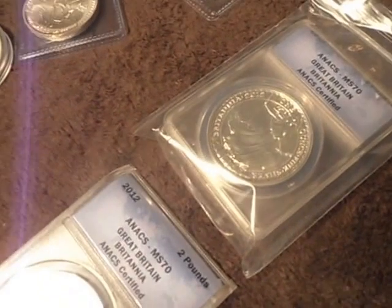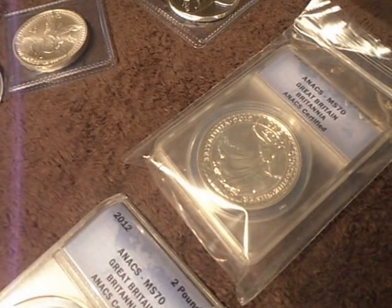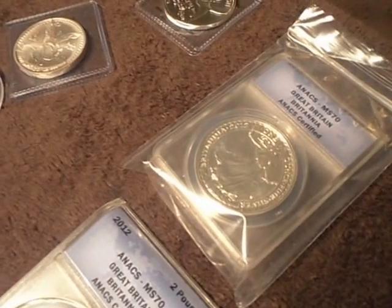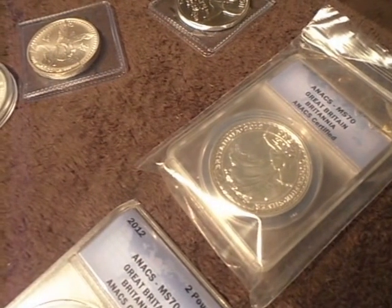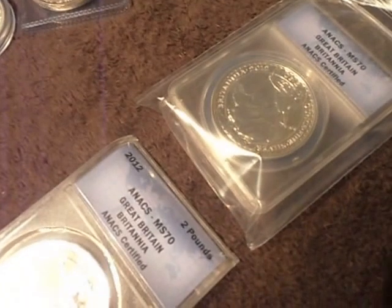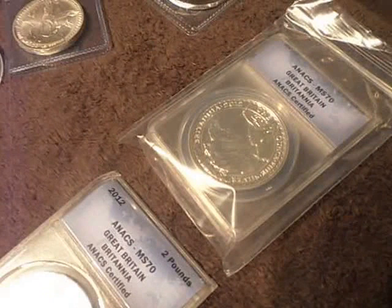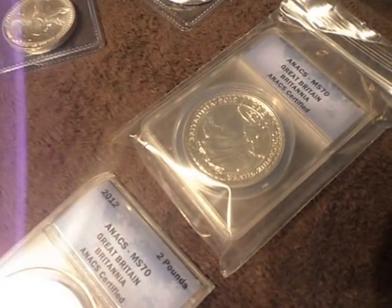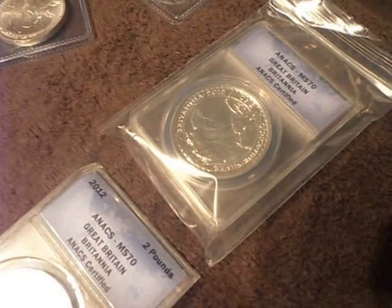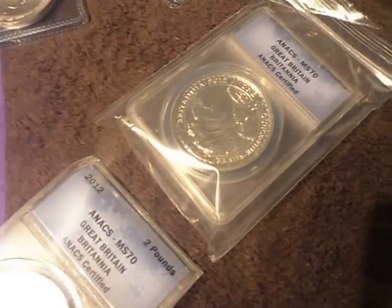So I am actually assembling 2 books for the Britannias, 3 per line, if you can imagine, 9 slabs per page. So I'm going to do every year of the Britannia, starting from 1997 all the way to present, with the horse privies as well. So that being said, just understand I'm going to be getting 6 of every year, and 1 tube plus 6 of every year of the privy coins, and I'll show you why in a minute.